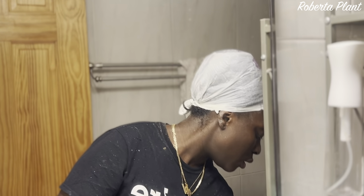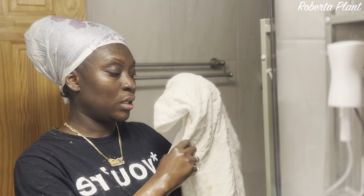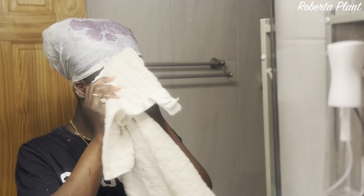But the thing is, the original price is, I think, $16 or $17. That's a lot of money if it's only holding you down for two washes. That's why I like to get these things on sale during Saturday sales, and then Black Friday.